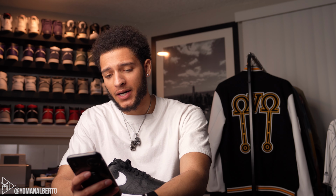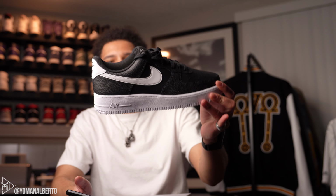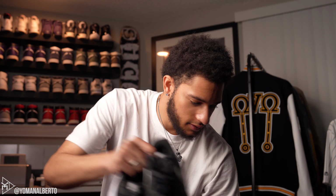So $90 with a discount, it comes out to 54 bucks. 54 bucks for a pair of Forces, guys. The employee store was clutch, I can't even lie. This is definitely going in the collection for sure. I honestly have too many pairs of shoes, I think, but who's counting?